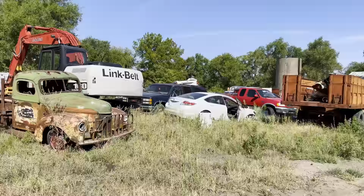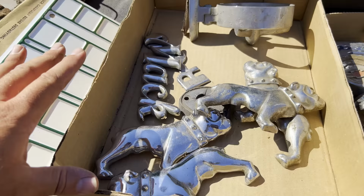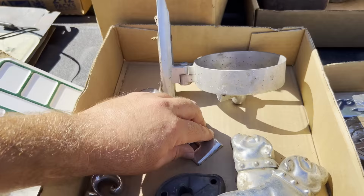I gave $1,100 for it, but I sold it for $2,000, so I still made pretty good money on it. And here's this box here, some cool stuff in here. This may have been another one that I kind of overpaid on. I don't know what these things are worth. I haven't looked them up. I think I gave 40 or 50 bucks for this whole box.